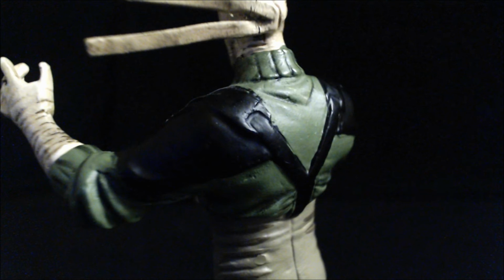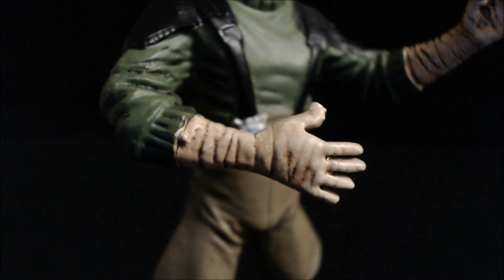All the way around the back of the character, you can see the upper body is very nicely detailed. I like how his shirt is loose. It doesn't look like it's hugging his body. It's nicely done, and again, it looks textured like a cotton or soft sort of fabric, which brings us to the hands, which are bandaged and fantastically detailed.